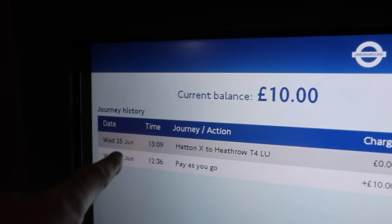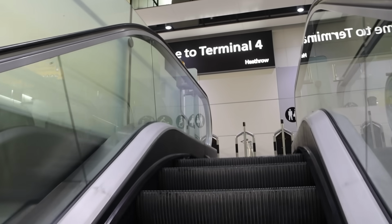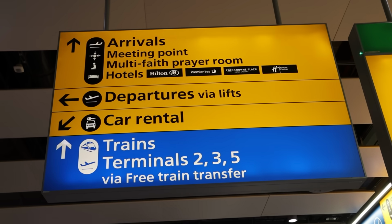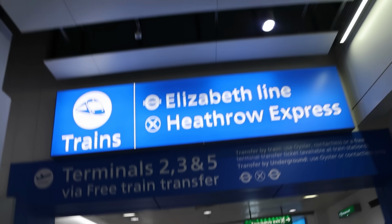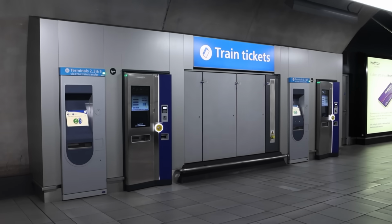Through the wide-only barriers, and that's the first trip done. I check on the Oyster machine, and yes, that's the first station done, exiting T4, and it has cost me nothing. Then it's escalators, there'll be a lot of escalators today, to follow the extensive signage to go to the T4 rail station. And here, there's something brilliant which you may not have seen before.